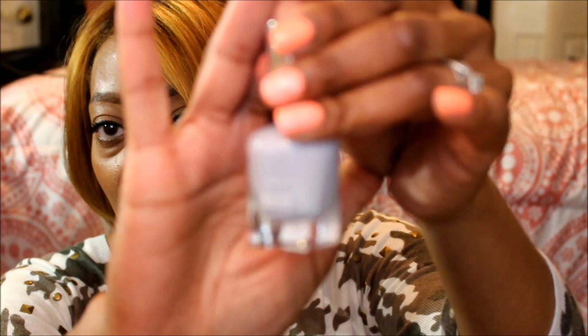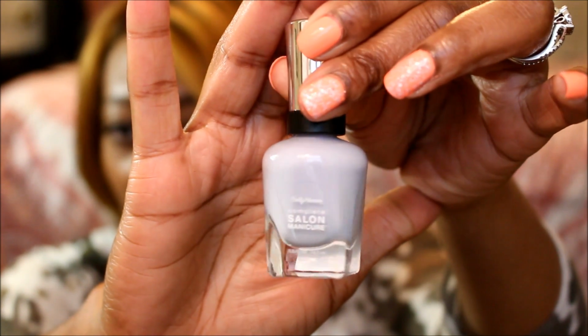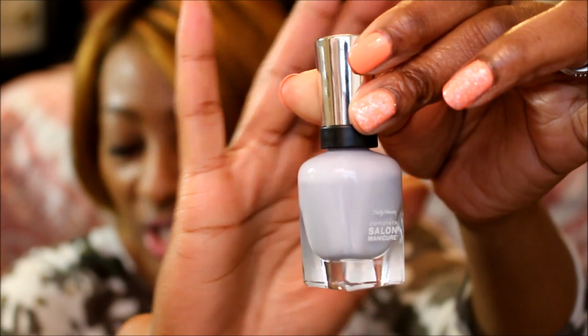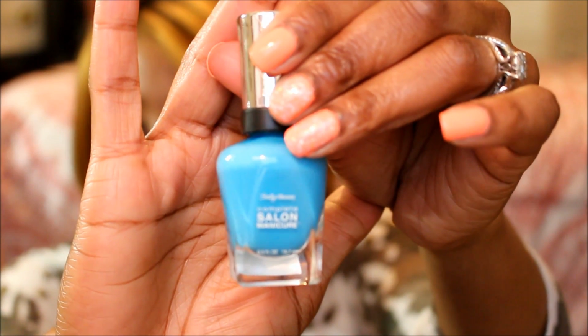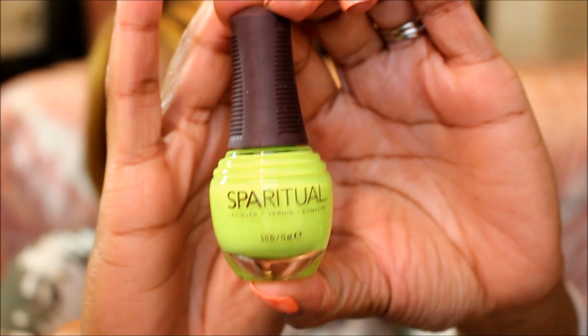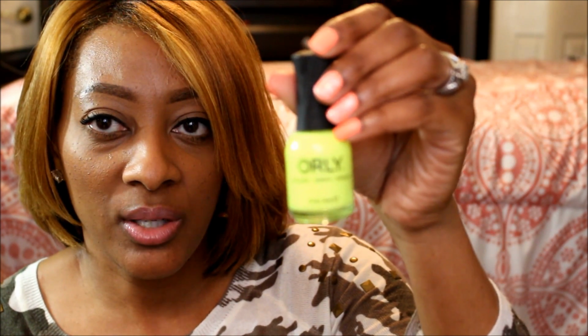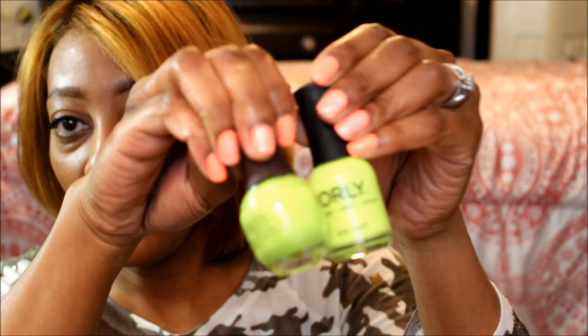I also purchased some more nail polishes, which I don't need, but these are so pretty. I'm a sucker for nail polishes, I guess because I'm a girly girl. This one is called I Lilac You, and it's coming off gray, but it's actually a really pretty light periwinkle shade. Another one from Sally Hansen is called Watercolor, and it's a pretty teal. And lastly, one from Sparitual called Firefly, a very pretty neon yellow. It reminds me of the one from Orly called Glow Stick. So if you don't have Glow Stick, you can get this one.